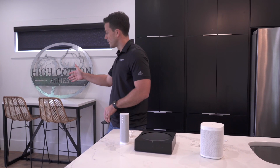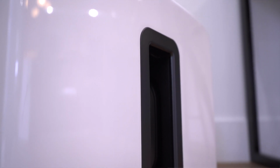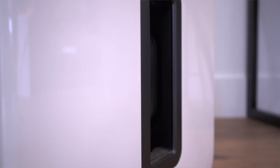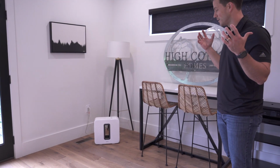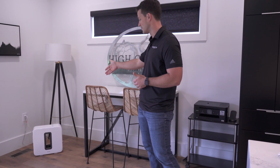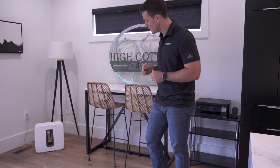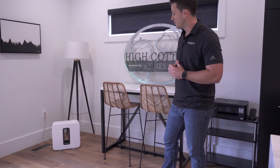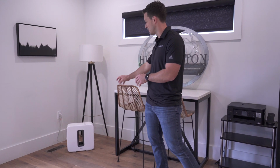Now, this over here in the corner, this is actually the Sonos subwoofer, and honestly, it's probably the most impressive thing that I've used from Sonos. Their subwoofer just takes the whole living room setting to the next level. These things are fantastic. Now this one obviously is white again, but they do come in black. I've got one of each. You can tuck it behind a couch. You can tuck it behind a table. It doesn't have to be out open like this, but it's amazing how heavy these are.